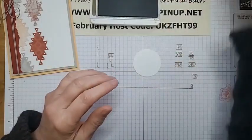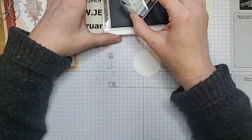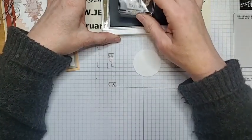All right, so now I punched my basic white with a 1 3/4 inch circle punch, which I kept. We don't have them anymore, but you could use a die or a punch or whatever you have. And then I'm stamping this sentiment, which says, "You are what sunshine feels like."